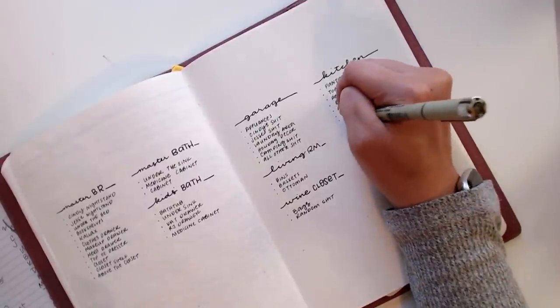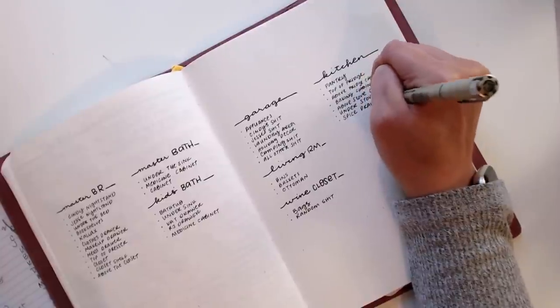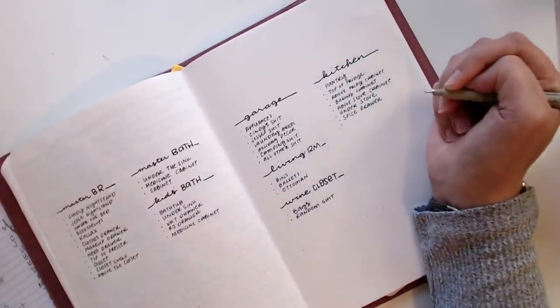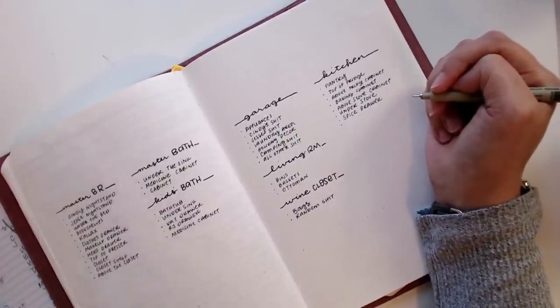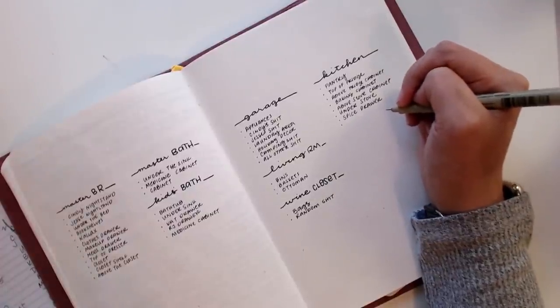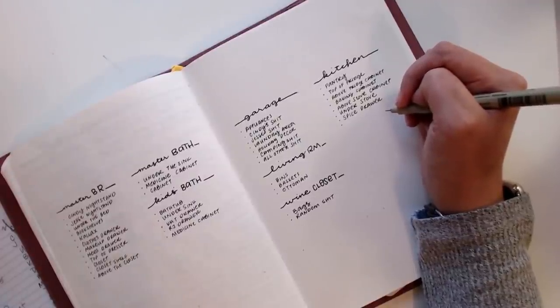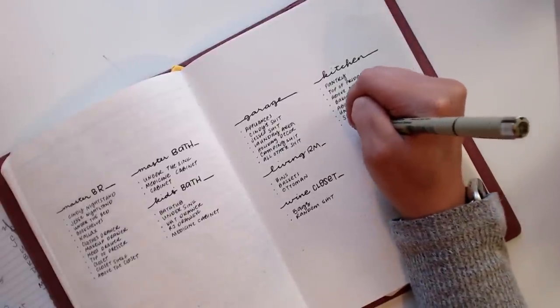Spice drawer. If there is one thing I'm going to have to figure out how to do in a non-IKEA kitchen, if the kitchen we move into does not have IKEA cabinets, the one thing I really want to replace is my spice drawer. Having a really shallow drawer with those inserts in it and keeping your spices in the drawer has been game changing for me. And that's something I love about our house. It might be a small kitchen, but we designed it ourselves.